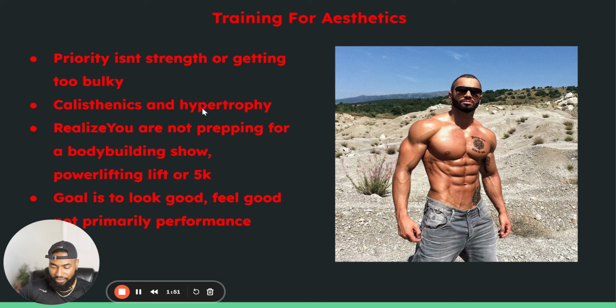Calisthenics and hypertrophy-based strength training are the best ways, definitely. Pull-ups, push-ups, dips are very, very important. And then doing hypertrophy mostly in the 6 to 15 rep range, not always doing 1 rep range and stuff like that, or not always doing 20 to 25 rep range, right? You're not training for powerlifting. You're not training for a bodybuilding show, and you're not training for a 5K. That's what you want to realize.